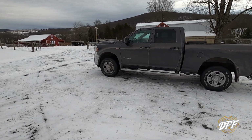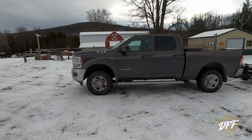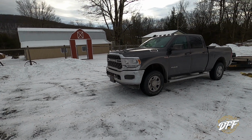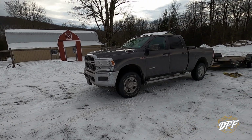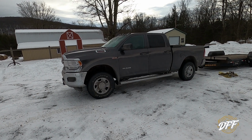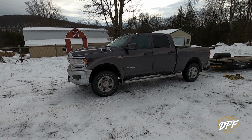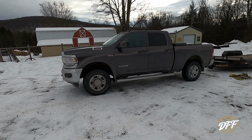So this brings me to another part of this video, which is my new truck. This is a 2019 Ram 2500. It has the new grill and some of the new features that the Rams came out with in 2019. One of the biggest things I like about the truck is that it has an 8-speed automatic transmission in it, which is fantastic around here for our hills. That is a bonus for me.